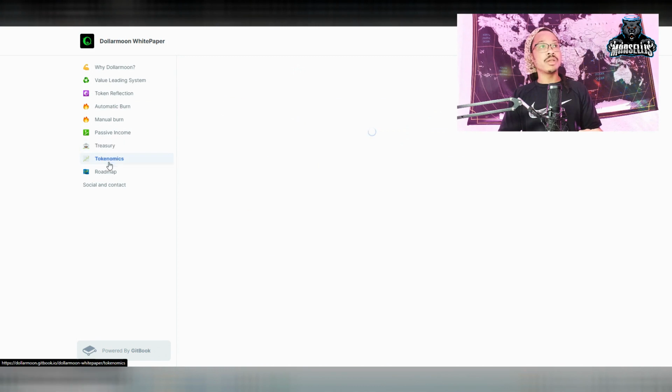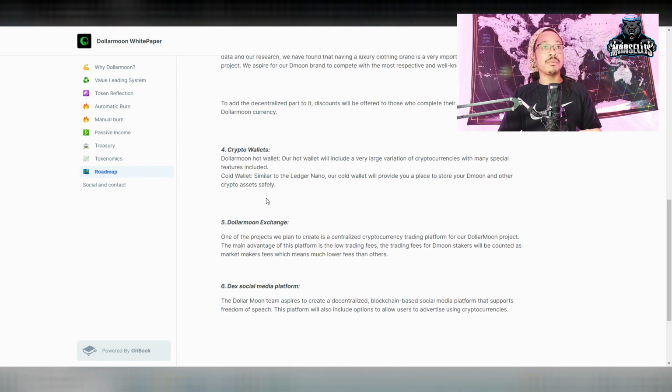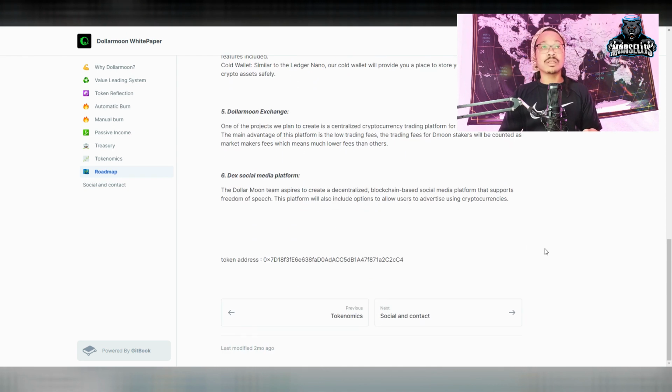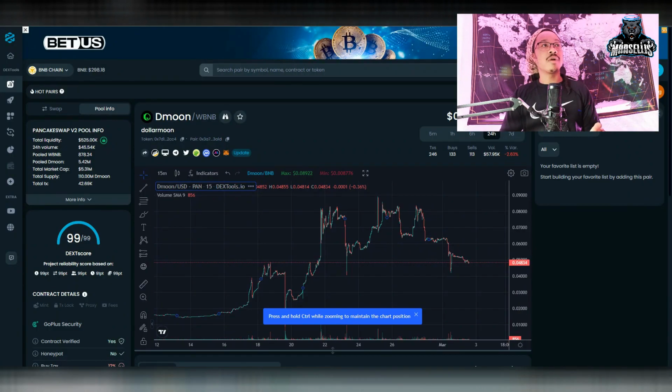Now, another thing we got, this is the actual tokenomics distribution. We already kind of mentioned all that good stuff. So that's all good there. And then the roadmap that we already went over. So I think this is pretty interesting, especially getting a wallet for Dollarmoon and all that other good stuff, because you know how they had the Safemoon wallet. So I think this could be like the next big Safemoon type of project. But moving on from here though, let's go ahead and look at this.